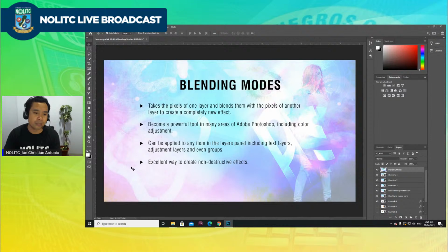Then, it can be applied to any item in the layers panel, including text layers, adjustment layers, and even groups. Okay. Ganun kagrabe talaga yung Photoshop. Sabi ko, kapag gumagamit kayo ng Adobe Photoshop, parang wala siyang limitations. Yung blending modes, kaya niyang i-apply yung effects doon sa text natin, doon sa shapes natin, o kaya doon sa image na gagawin natin.